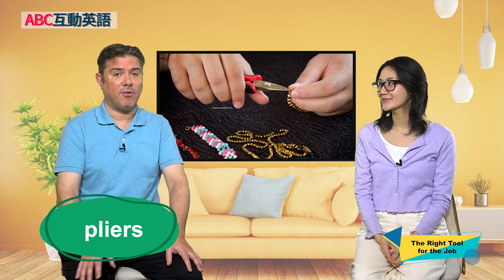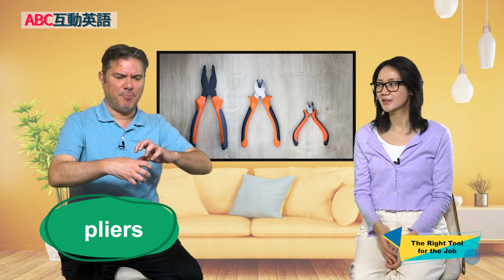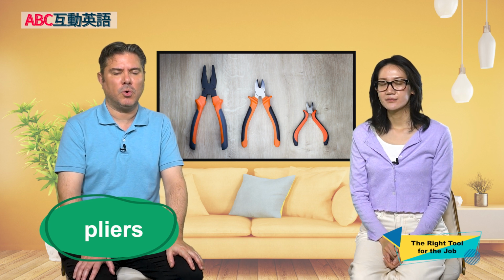Yesterday we had wrenches that you use to open things that are really, really tight. Pliers, instead of being like your hand, like a wrench, are more like your fingertips. It's like a clip. But again, it gives you some extra strength so you can twist and turn and pull little things more easily.